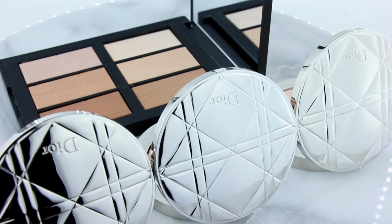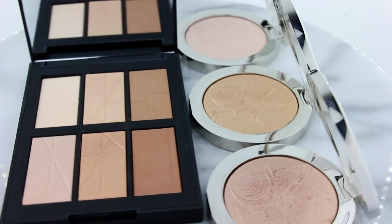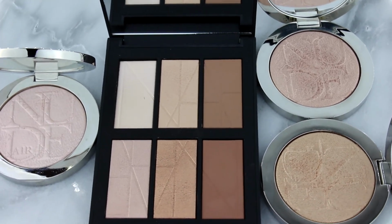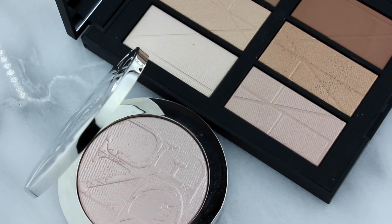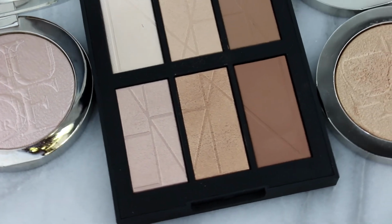And also, I thought that many of these highlighter shades looked very similar to the Dior luminizers that I already have in my collection, so I will also swatch these side by side with those in case you also have the same dilemma that I have. The main difference that I've found between these and the Dior luminizers is that these are a little bit more pigmented, and they're not matte. They all have kind of a shine to them, but the Dior luminizers are more shiny. They have kind of a very wet look to them.